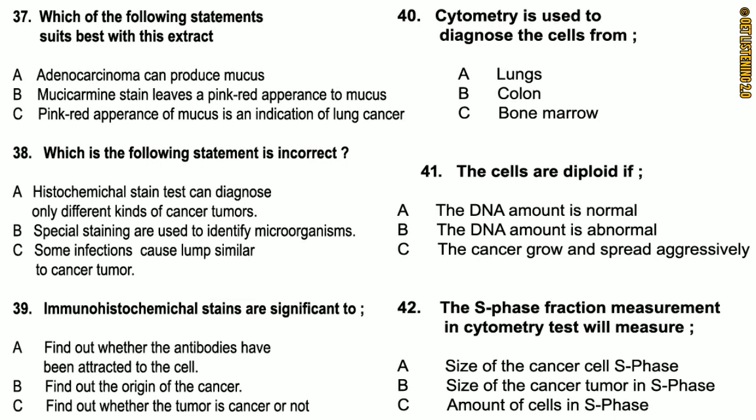Now look at extract 2, questions 37 to 42. You hear the doctor giving a lecture on tests used on biopsy and cytology specimens to diagnose cancer. You have 90 seconds to read questions 37 to 42.